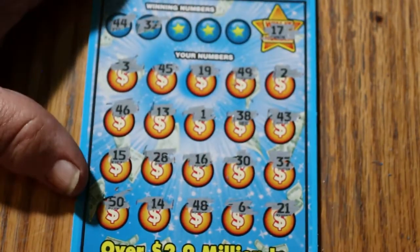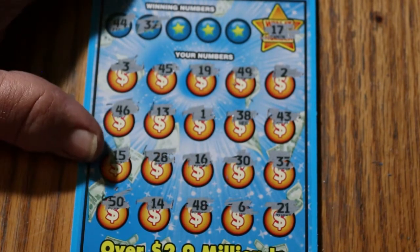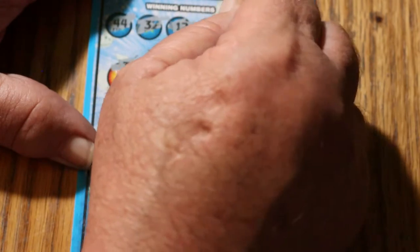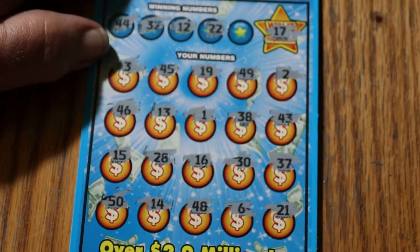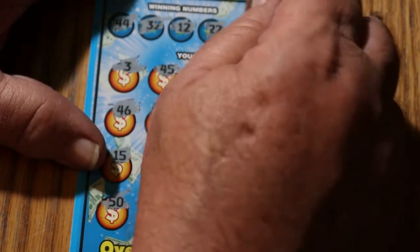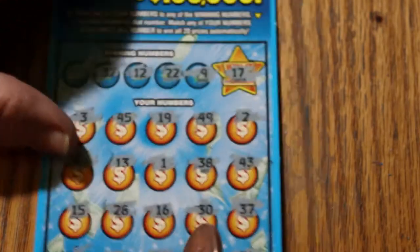44 and 32. No 44s and no 32s. That's a 37 there. Nope. 12 and 22. No number 12. And no number 22. And number 9. And no number 9. All right. Zipping right through this book.